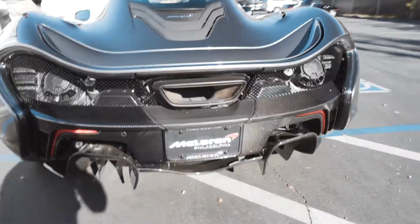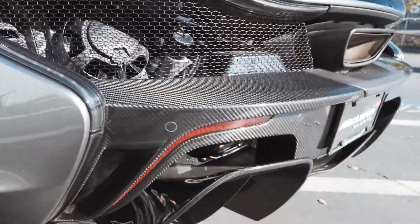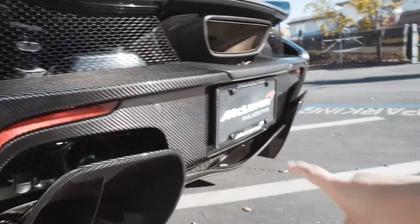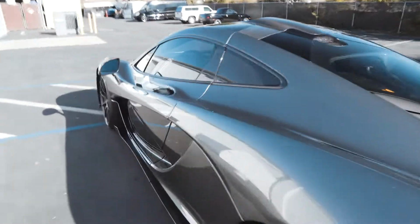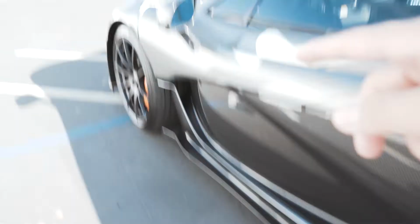The back is like the best part though. Look at the back. It's completely carbon. Like everything about it is carbon. Even the freaking license plate frame is carbon. The bottom is full carbon. It's ridiculous, this car. It's amazing. It's carbon here. Everywhere. It's such a beautiful car. I could look at this the whole day and I wouldn't get tired of it.